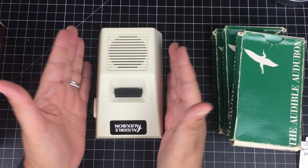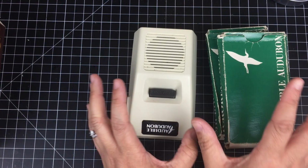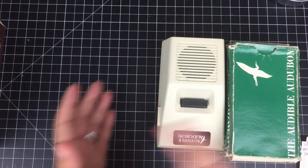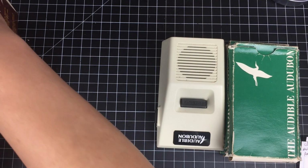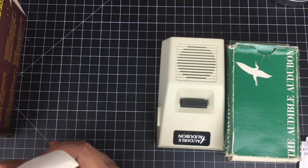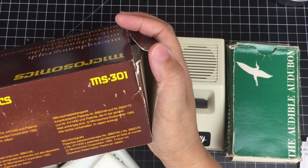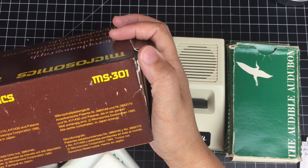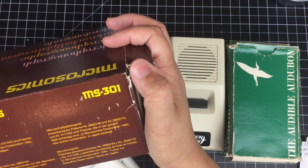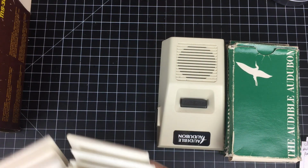Two different versions of a device that can play those cards. There is a version from the 1970s with the cards, and then there's a version which I think this is maybe 1980s. I'm not sure. I think it's 1980s because this device came in its original box, and it has the Microsonics Corporation 1980s. So at least since the 1980s, this particular version of these Audubon cards has been around.